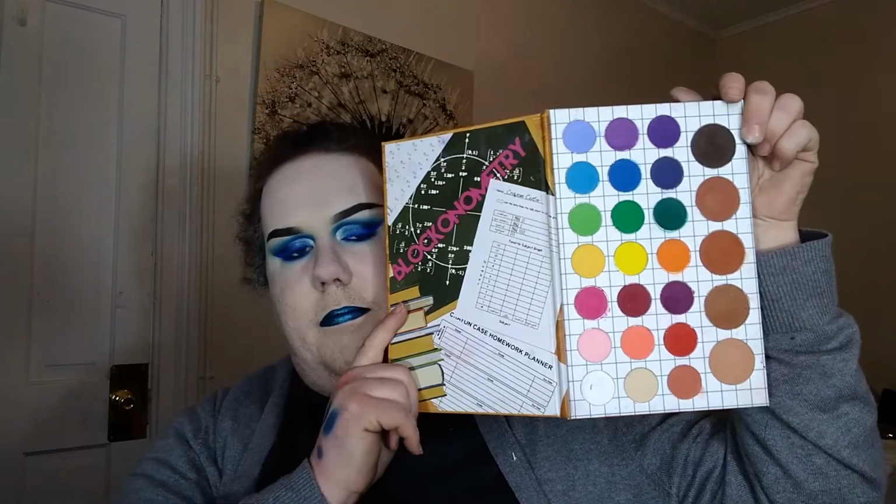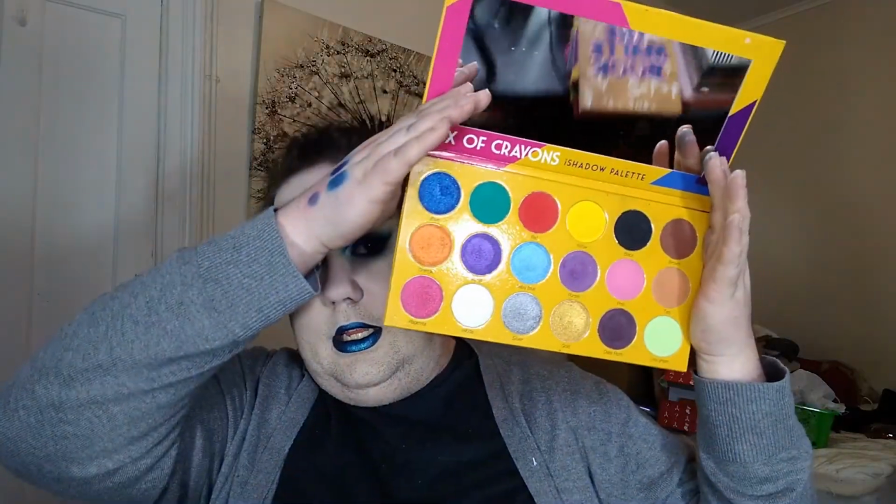Another brand that I'm kind of half and half on, but stuff is nice from them. So Crayon Case has this palette called the Matte Book. I, of course, also own the Box of Crayons eyeshadow palette.